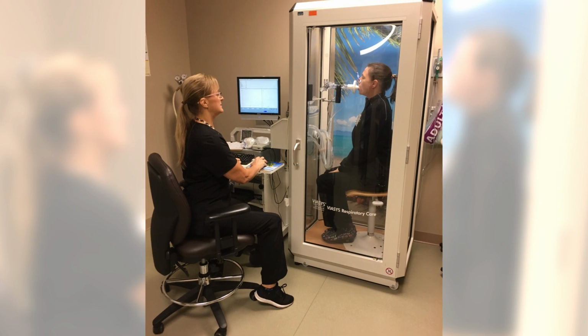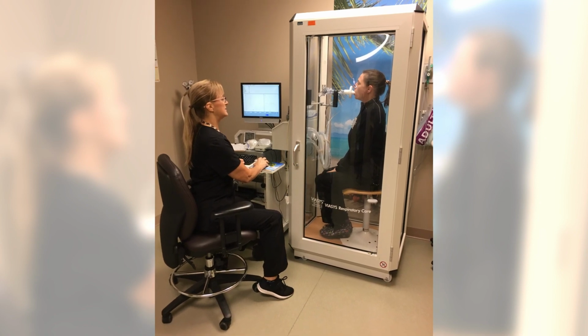And there are patients who feel a little bit claustrophobic, but I sit right in front of the door, which has a full glass view so they can see me. We don't cut off air or oxygen. I speak through a microphone and a speaker. But it's just a series of breathing drills.